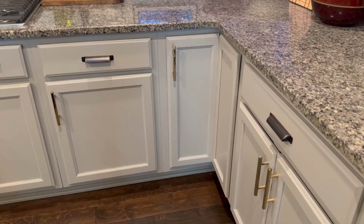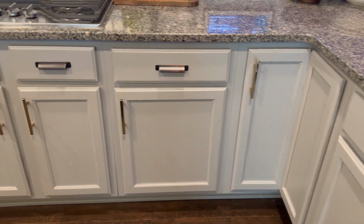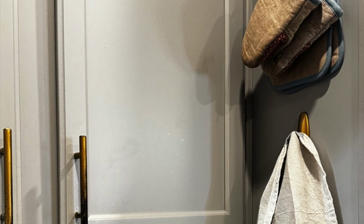I did this in our kitchen. It does wear off if you don't use the right primer and sealer, but it's really a temporary fix, and it's a great way to update it on a budget.